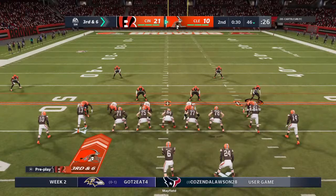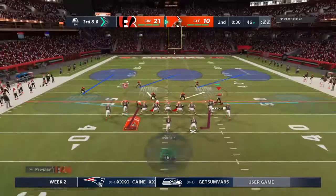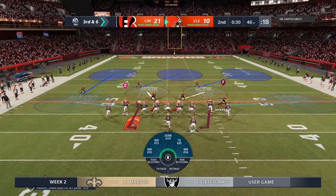57, Mike 57. Watch the slants, watch the slant. Mike's 57, 57's Mike. Stay with your man. No. Pistol.